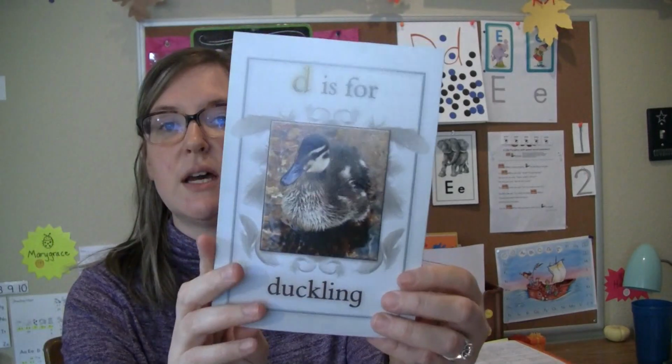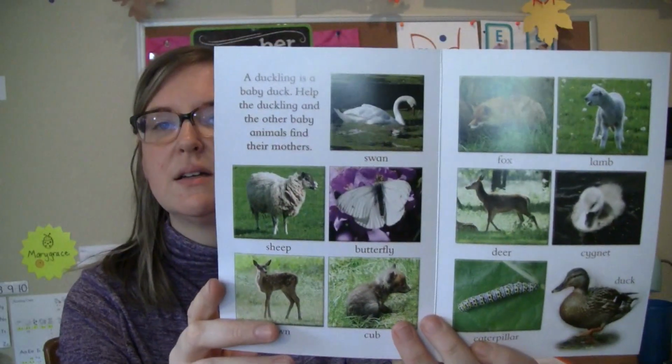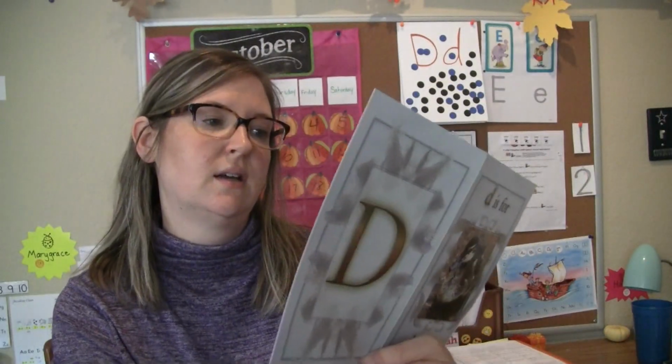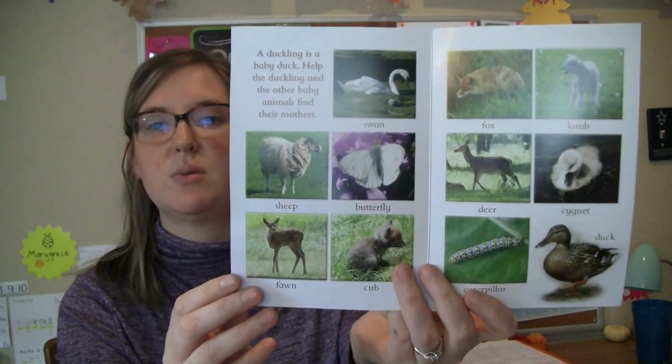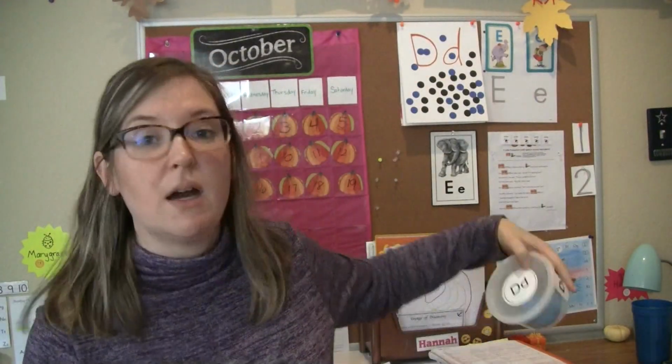So D is for duckling. And then she had to find the mommy animal with the baby animal. So that was cute. And then we're using these.